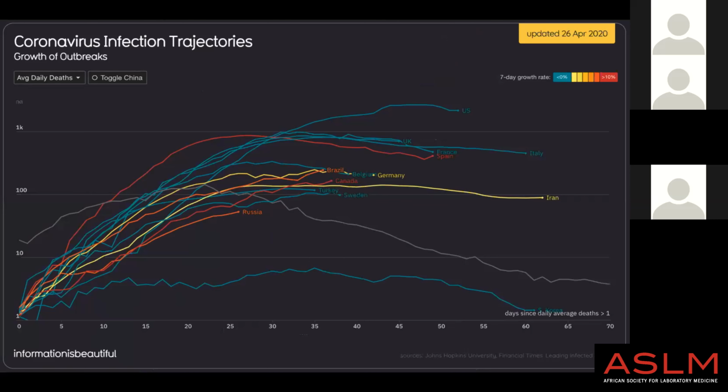This slide shows the trajectory of different epidemics across a range of countries.